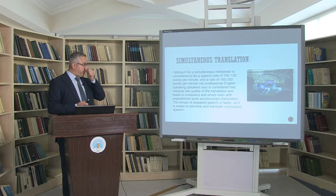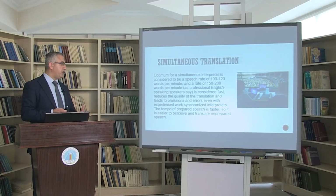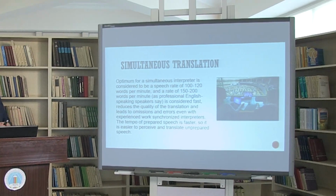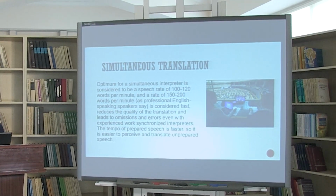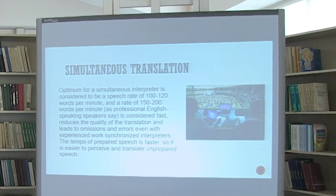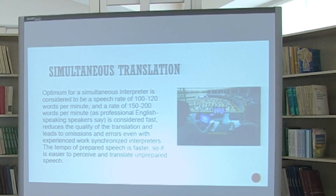The tempo of prepared speech is faster, so it is easier to perceive and translate than unprepared speech. It says that it also becomes more difficult for an experienced interpreter. So the word rate here is very important.